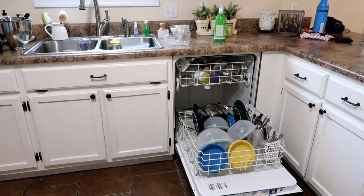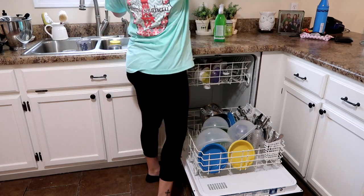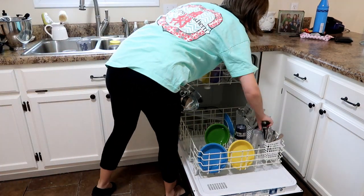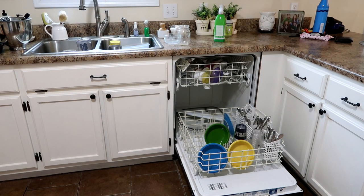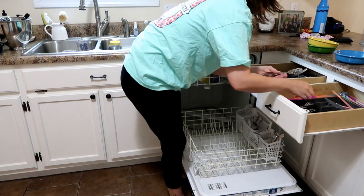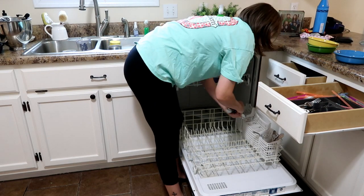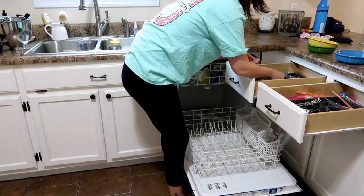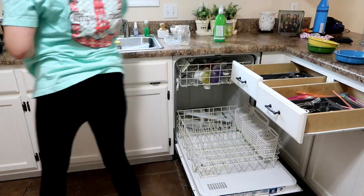Next, we're to the task that's my ultimate favorite, not really, which is the dishes. So we are going to start with unloading and reloading the dishwasher. And then we have to get to the hand washing of the dishes that I've sat in the sink for several days now. Hand washing dishes is my least favorite chore in the house, so I put it off as much as I can.